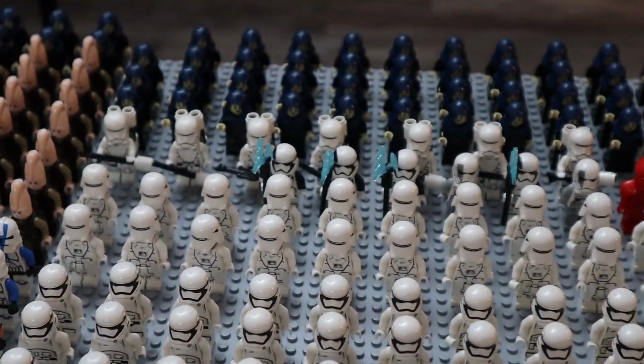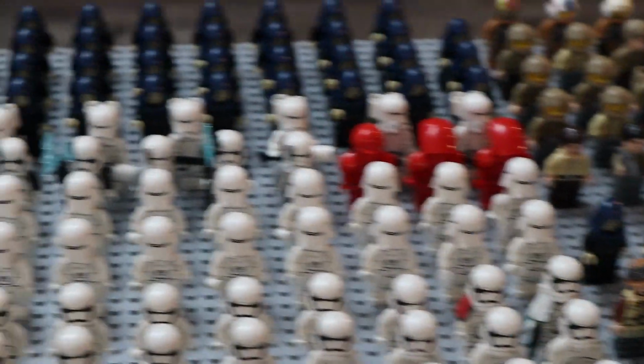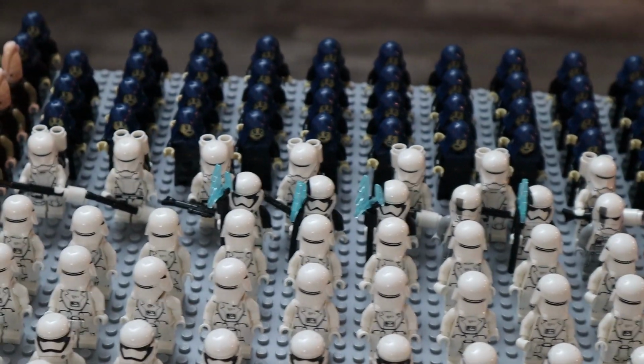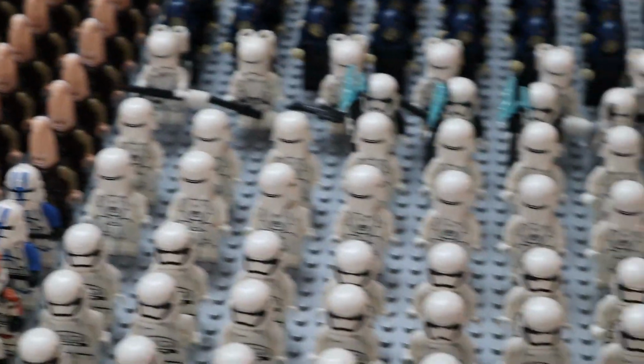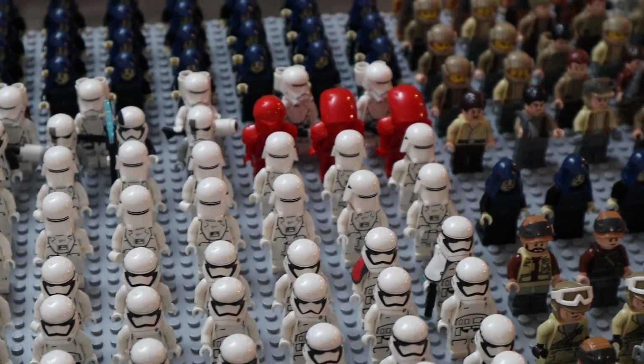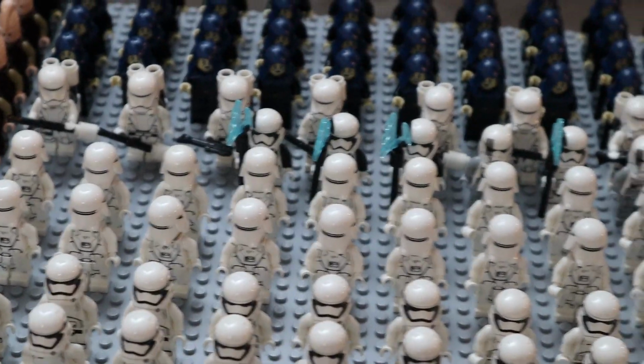Moving behind them here, we're going to have my row of First Order Snow Troopers. These are the guys I undoubtedly got from Bricklink for Crait. I believe one seller had them for $2 each, which is a crazy deal, so I ended up getting a whole bunch of them. I think there are about 24 here, which is super cool. Again, I use these mostly for Crait, so if you've seen or remember my Battle of Crait mock, you'll most definitely remember all these figures right here.